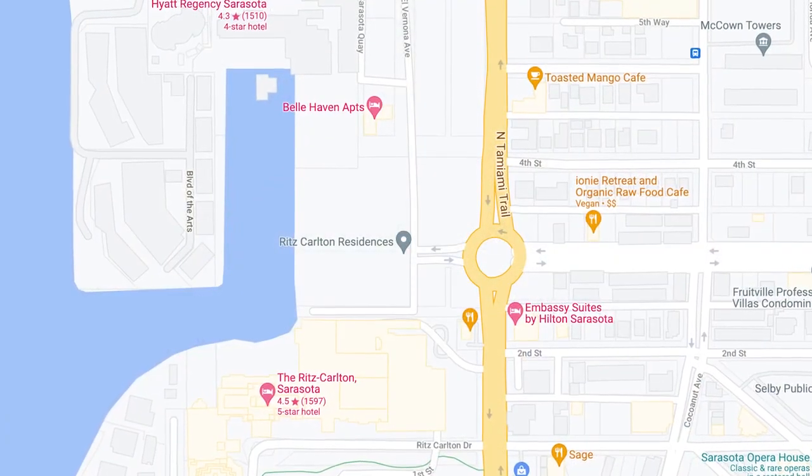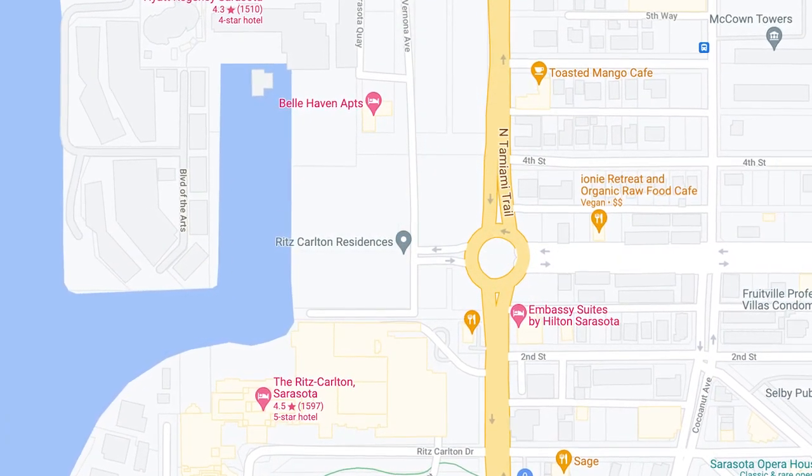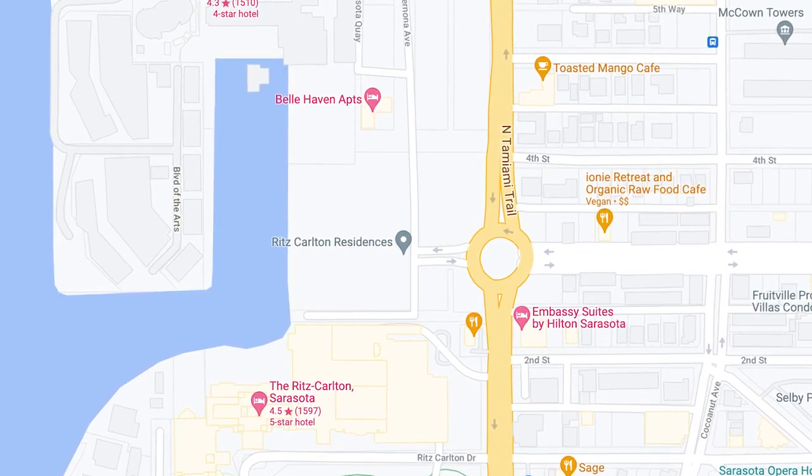All right, and lastly, just to round out the proximity, this building and this whole entire area sits just west of downtown across US 41. So downtown Sarasota is just a stone's throw away. So you have waterfront and you have the main downtown district and then the new Quay and Bay district.